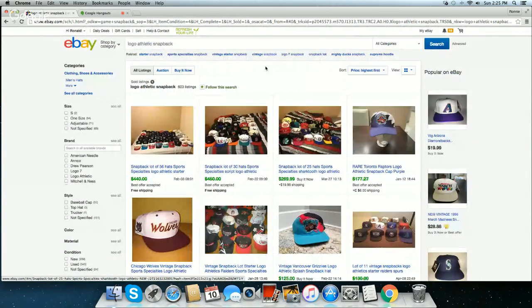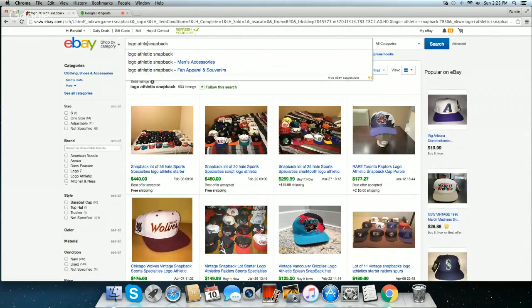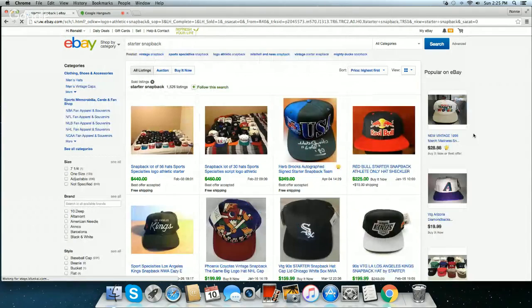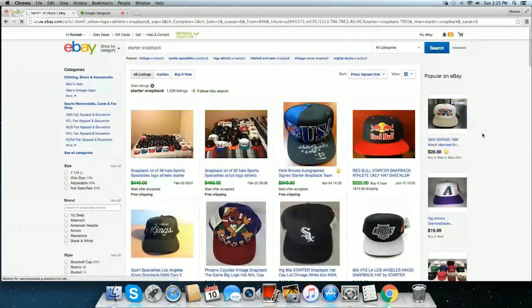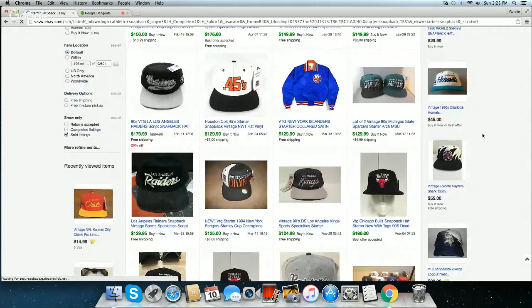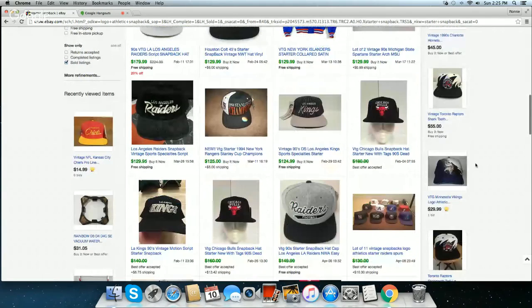See if we have any other. Starter's another great brand to look for before they started selling their stuff. I think they sell it at Walmart now, if I'm not mistaken. I think I've seen it there. Problem is, a lot of people will keyword spam, so it's a little hard to figure this out. You see some of the starter cap. That's not a starter. Right here, that's a starter cap.